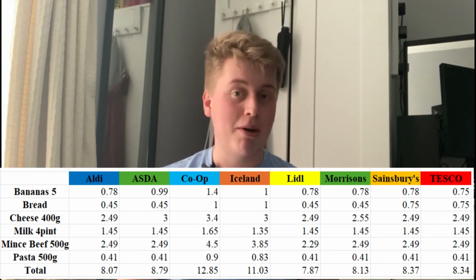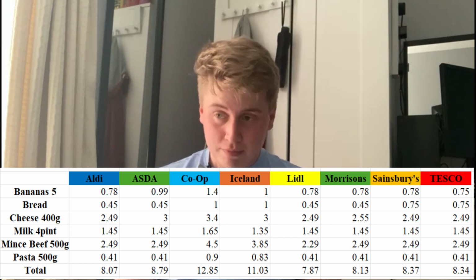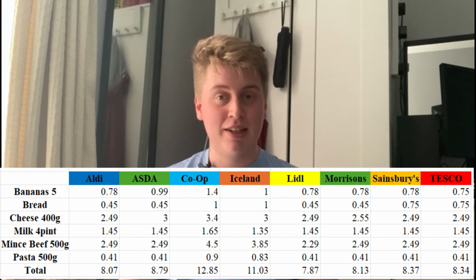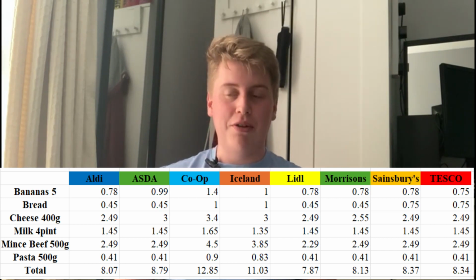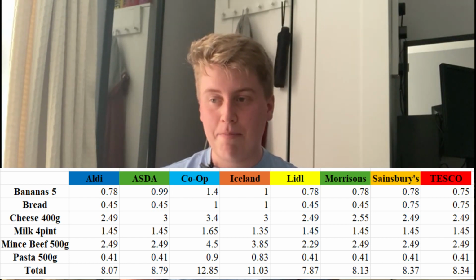You may notice that now Morrison's is no longer the cheapest. It is in fact Lidl, which shouldn't be too surprising because obviously Lidl is known as one of the two budget supermarkets, them and Aldi, which is our second place. You can actually see on screen here the list from cheapest up top to most expensive down the bottom.